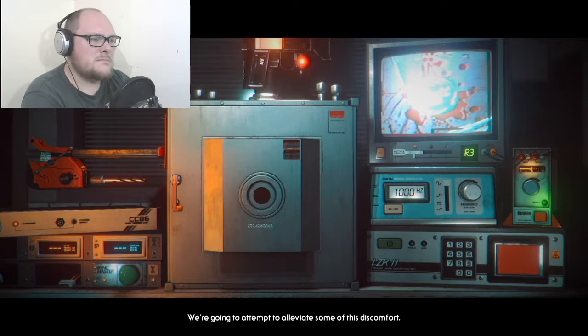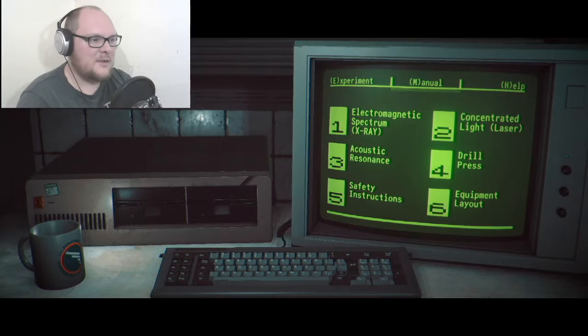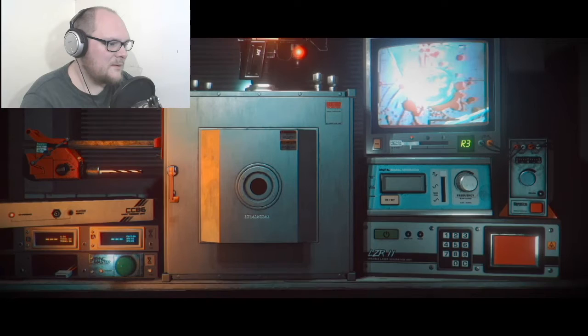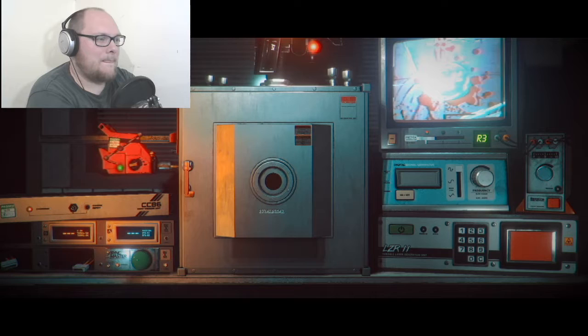What the hell? The protective casing is off. Proceed to drill the surface. There's something in the heart. Switch drill on. Ensure all other equipment except the camera and TV are switched off. Okay. That really sounds like a bad thing. You guys are crazy. I don't want to let it out, but I'm going to do it. Oh, there is something in there.